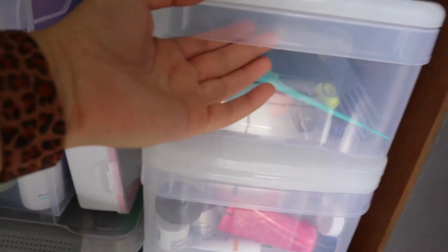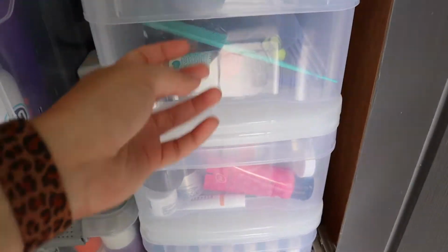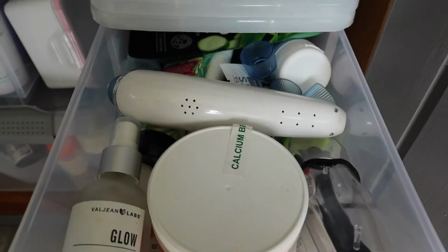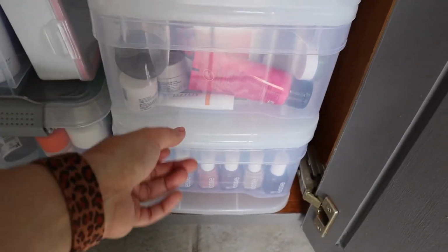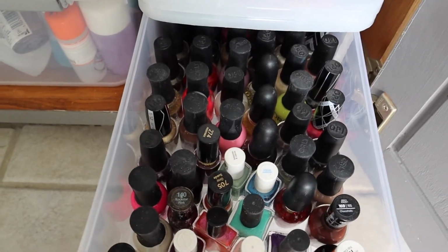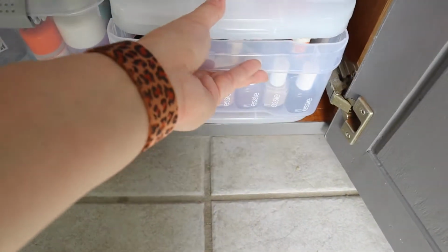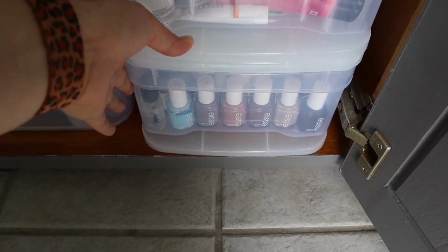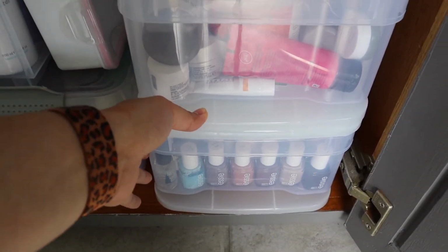Then in here, it's just more hair care stuff. So combs, brushes, stuff like that, clips. This is all skincare, so masks and, you know, random. Then down here is all regular nail polish. You guys wouldn't even believe how much nail polish I used to have. I used to have pretty much a whole wall full. And I really don't paint my nails anymore, but I just can't let it go.